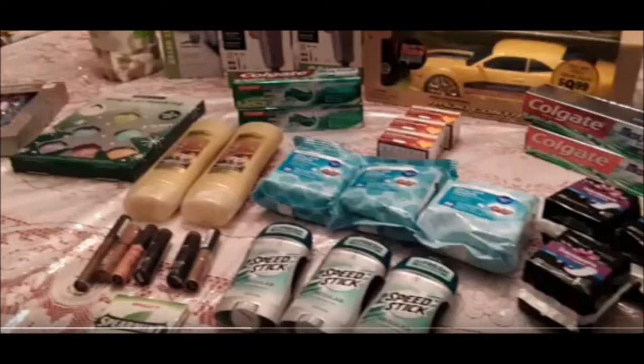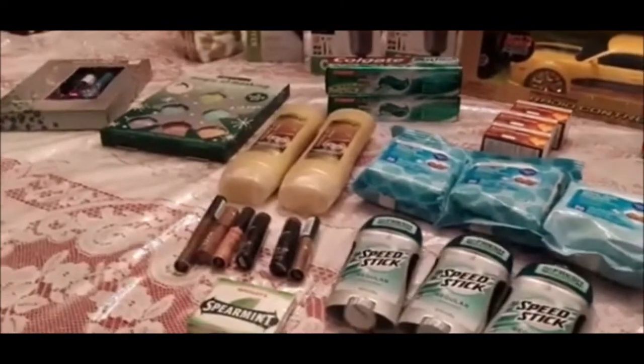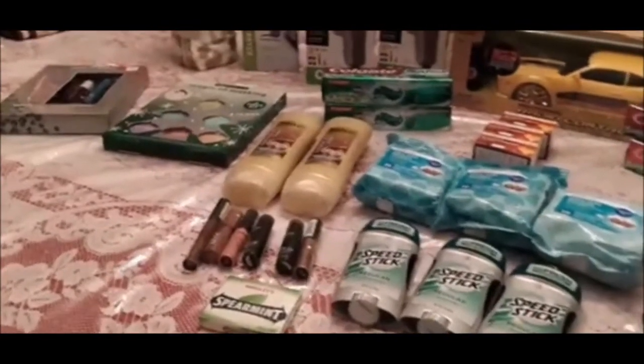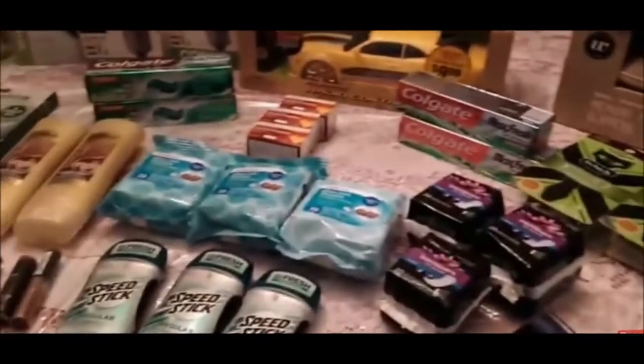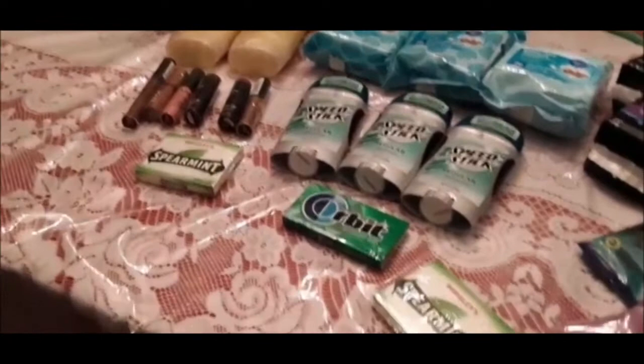Here we are with a CVS haul for Black Friday 2019. Yep, there were some amazing deals at CVS today, I should say, for Black Friday. CVS made it so easy for us. They gave us so many free things. So many. The baby wipes, the panty liners, the razors, the gum, the acetaminophen were all free. Free, free, free.